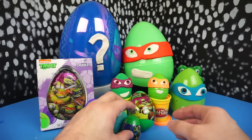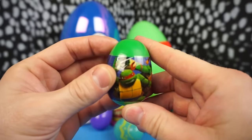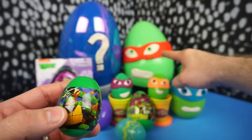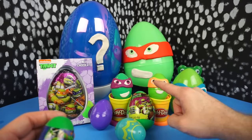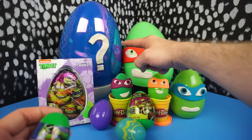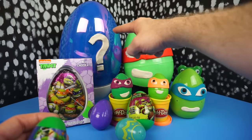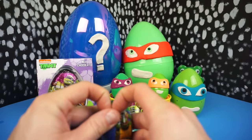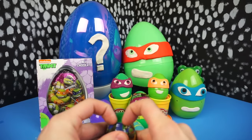So we're going to get started here with this awesome egg. We've got a lot to open. We've got Raphael. We've got Leonardo. We've got Michelangelo, Donatello, and this really mysterious mystery egg back here. No telling what's in that. Stay tuned for that one. It's coming up soon. So we're going to open this up.